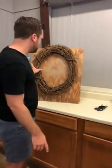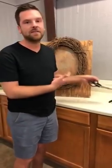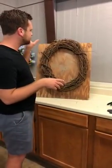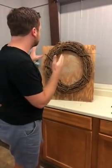Okay, so we're going to begin with a 24-inch oval grapevine wreath. I should know the size by now. I use this all the time. But anyway, cut those trashy tags off. And again, we're going to use oval because this one fits on most anyone's door.